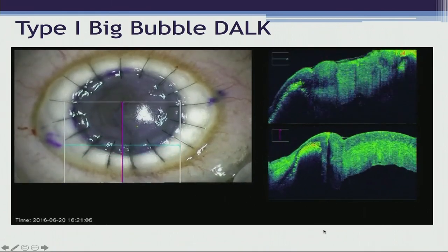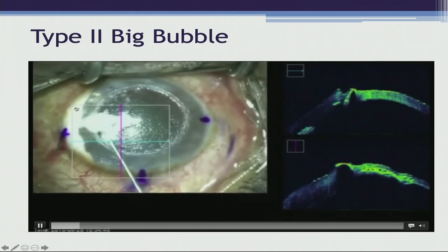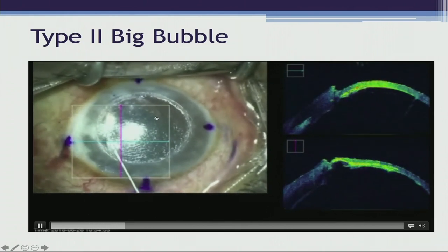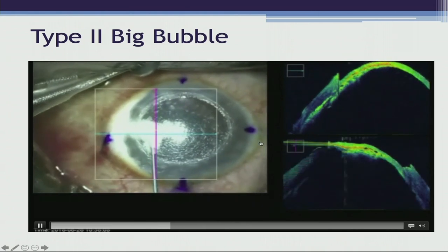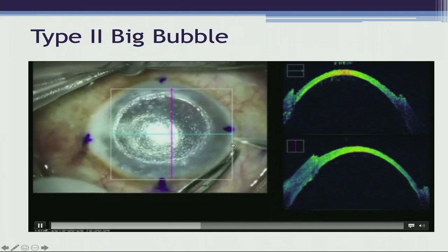which are interrupted. Now, sometimes you can have a type 2 big bubble. Notice that this type 2 big bubble starts from the periphery towards the center, and it is coming up till here. And I've stopped it here because I don't want it to go towards this side, because then if you do a paracentesis, there is every chance that you may perforate a Descemet's membrane.